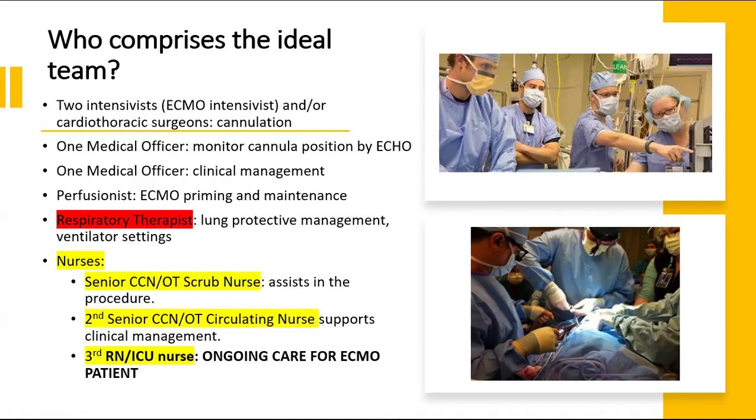During initiation, maintenance, decannulation, or any time of the patient's stay inside the hospital, nurses play a key role in the recovery of your patients. So the nurses should comprise two senior nurses and one registered nurse. And you should have a radiological technician who should be trained in ECMO for maintaining all your aseptic precautions too. So let us see what the roles of nurses, respiratory therapists or physiotherapists are in the ECMO recovery and how they are going to help in the recovery of the ECMO patients here.